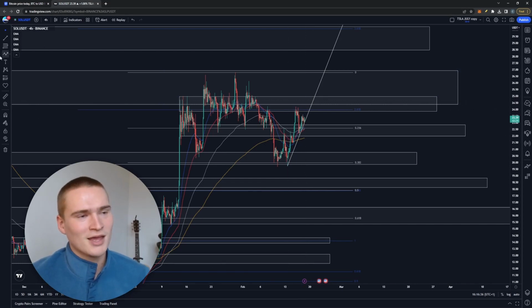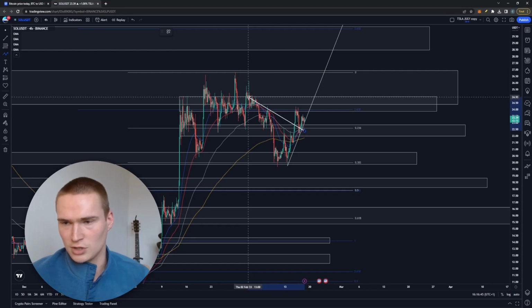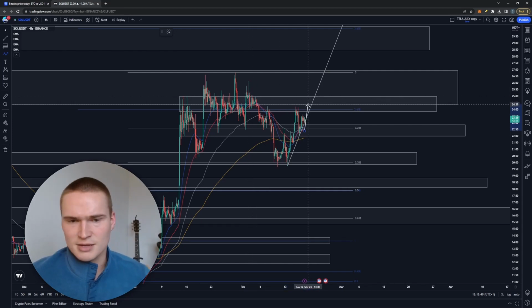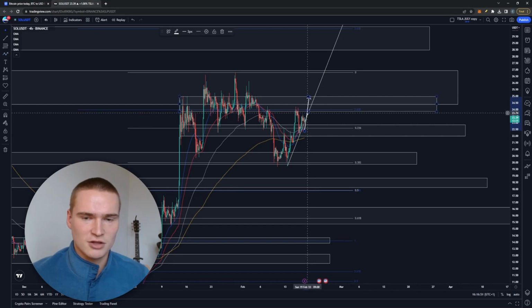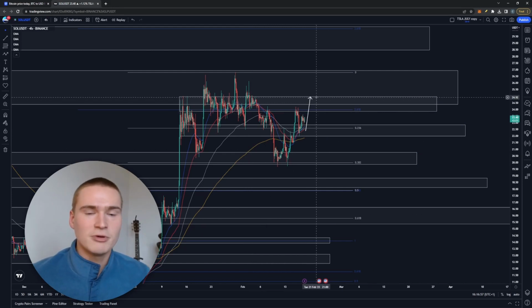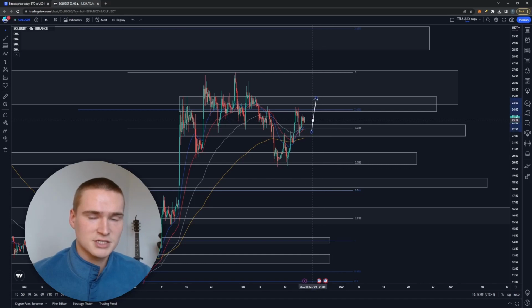What I do expect though is that we will get up to this level right here, which has served as the upper bound of this consolidation area between $22 and $25. So I think we'll get near that level, I'd say between $24.5 and $25. Now the big question is then, and I'm going to delete this trend line prematurely, can we actually break through that as well? And long term, my expectation is yes.